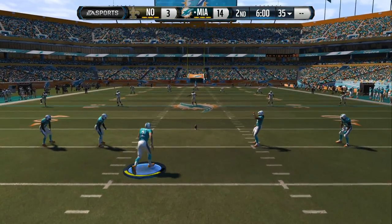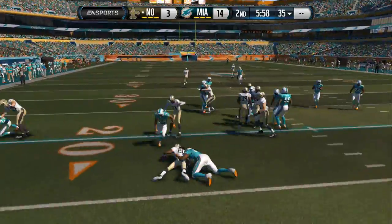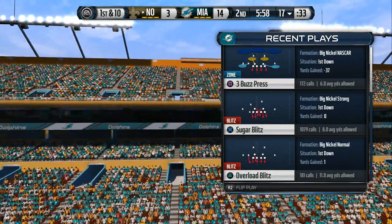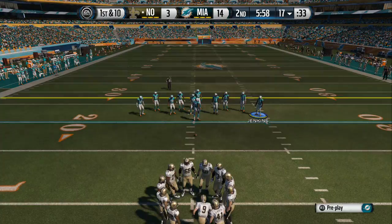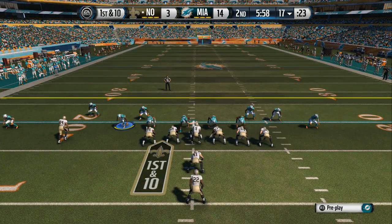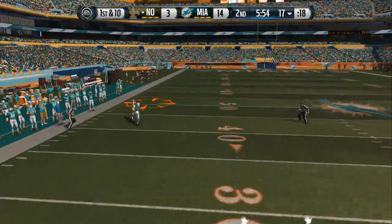The Saints getting set to return the kickoff. Dixon's going to run this one out. He's stacked up at that point. The Saints ready to take over the football. Offense lines up here, and the second quarter is underway with this snap.